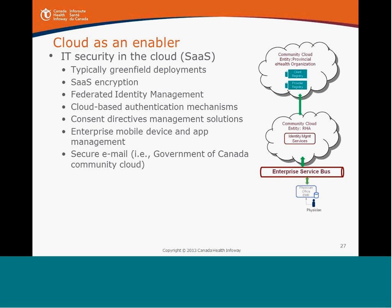So, cloud as an enabler. We're starting to see an interesting trend where IT security and privacy services are being offered in the cloud through software as a service. What we're seeing is that these implementations would typically be for greenfield deployments.